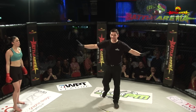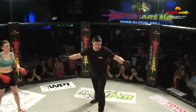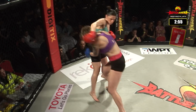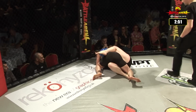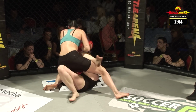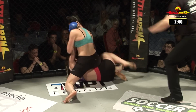They're back off, Tina Herber fighting in the purple top. Big right hand straight away. Tina starting early. Marilyn trying to get the guillotine. She's rolled to her back. Looking for ground and pound now from top half guard position. It's a pretty loose half guard as well. She could pass that if she wanted.